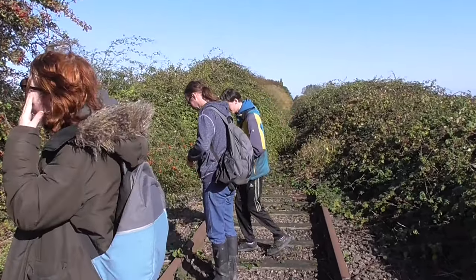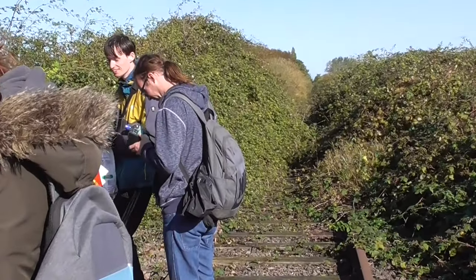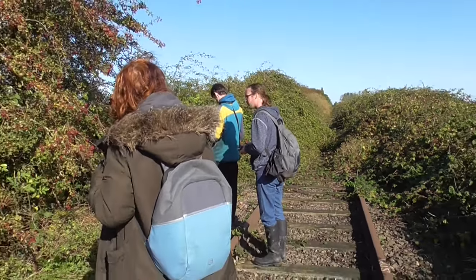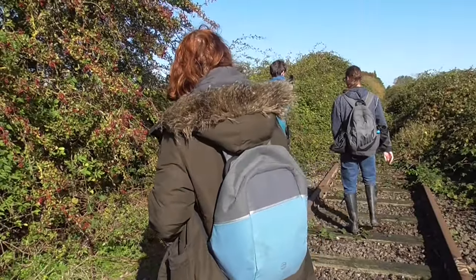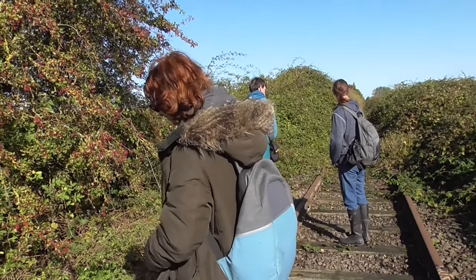We've kind of hit our first obstacle. As you can see, we've got no route through, so we're now going to have to climb through a gap in the fence to get round. It's all good fun, isn't it, on this railway exploring.